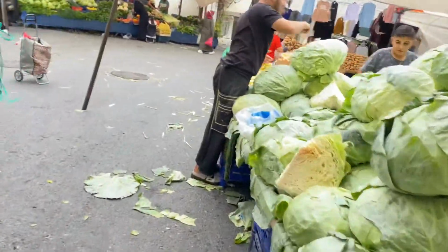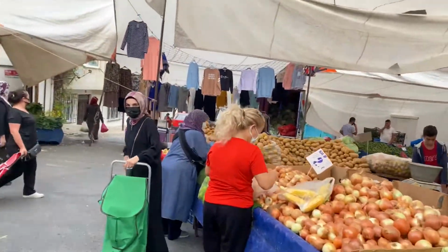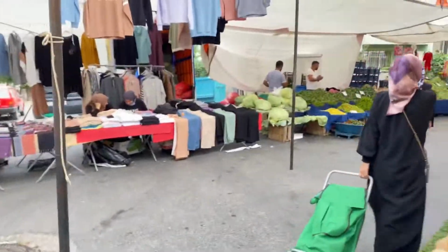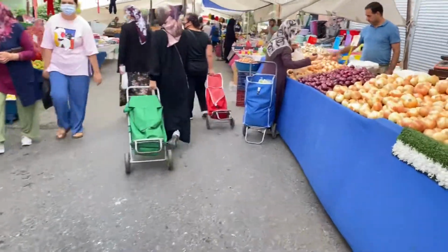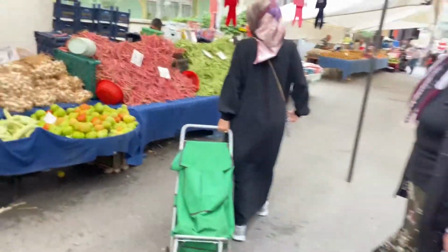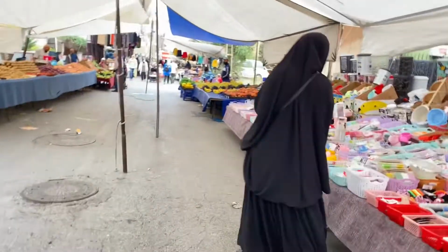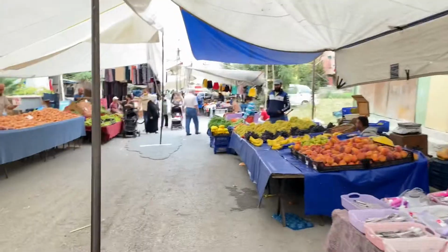Are we tumefika mwisho? How long is the bazaar? Is it bazaar or pazar? Is bazaar a Turkish word? Pazar, yeah. Okay. But when you say it, it sounds like bazaar. That's why I was saying bazaar. Pazar. Okay. We're almost at the end. I think we've reached the end. That is the end there, over there.